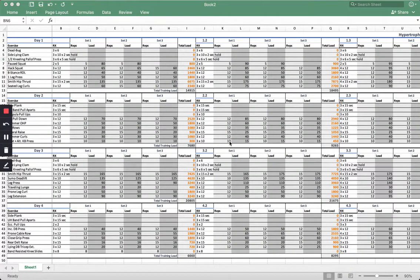Recording your workouts is incredibly important and can provide some very useful information, not only to see how you are progressing, but also to demonstrate your progress. And demonstrating your progress can be very motivating.